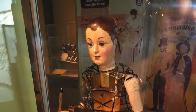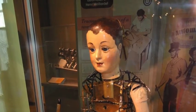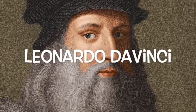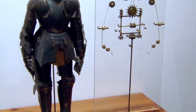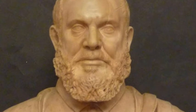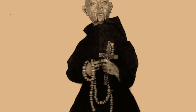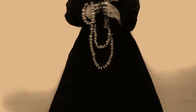Early robot-like creations were generally referred to as automatons. The great Italian inventor, Leonardo da Vinci, created this humanoid automaton in about 1495. A 16th century inventor named Juanelo Turriano created an automaton referred to as the mechanical monk.